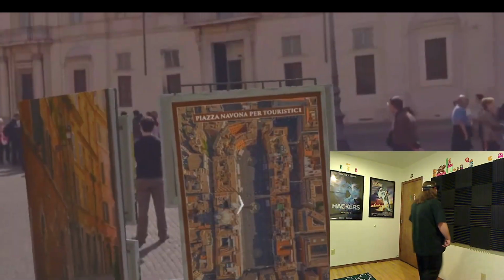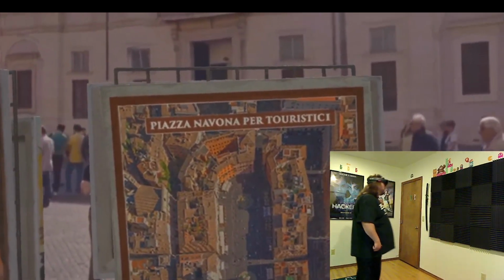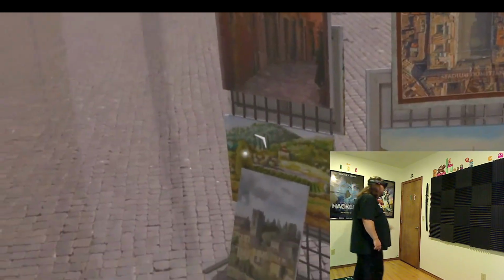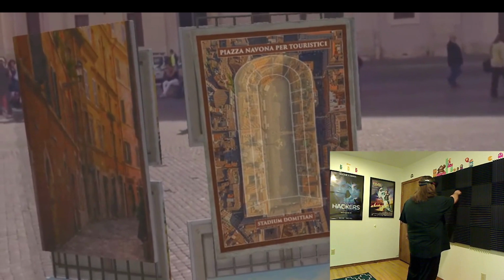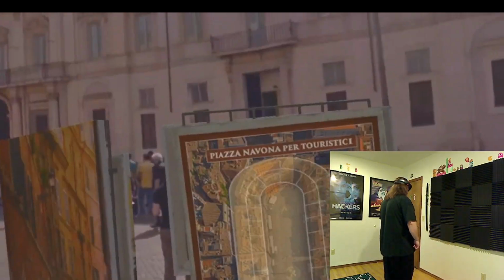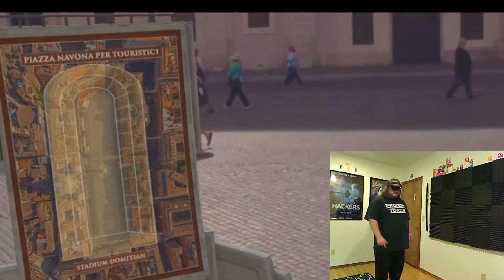Yeah, there it is. That's a photo of this piazza taken from above. Now, I'm going to draw the footprint of the ancient stadium over it. See how the piazza still follows the same shape of the racetrack? The layers of the Eternal City go deep. Let me show you just how deep.